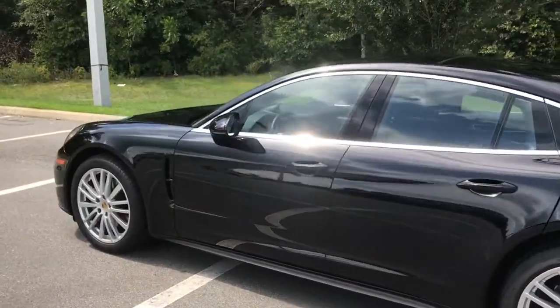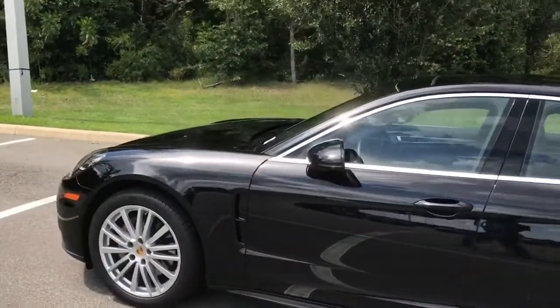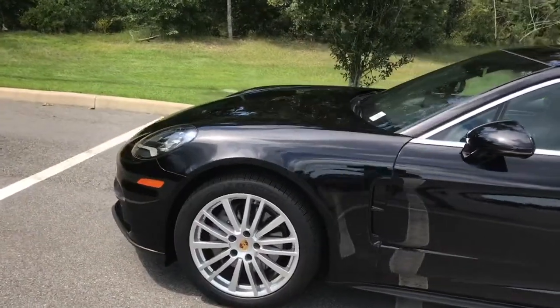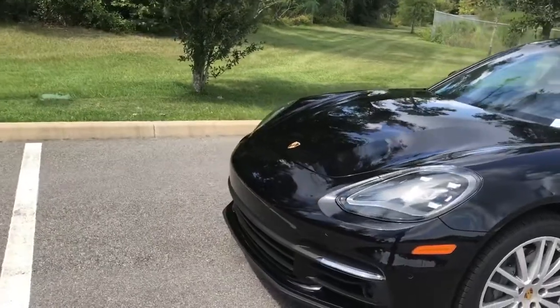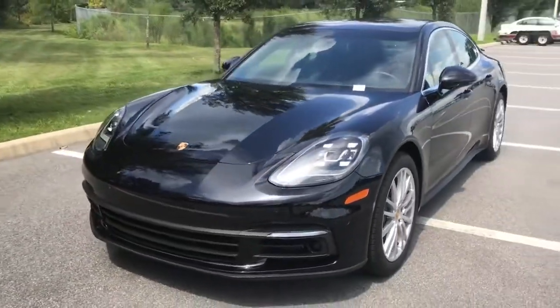Absolutely a gorgeous car. Now, the power comes from a 2.9-liter twin-turbocharged V8 engine, and it's very dramatic of a bank. They actually mount the turbos in between the cylinders, so it's really cool.